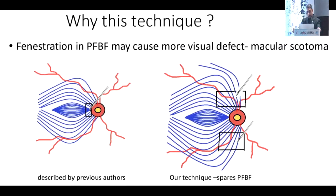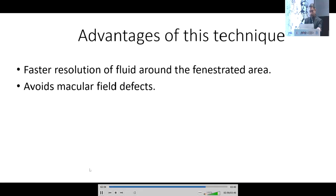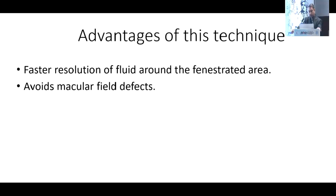Our technique could be preferred over the previously described technique as it spares the papillofoveal fibers, thereby better preserving central field of vision. Advantages of this technique are that it facilitates faster resolution of fluid and avoids macular field defects.